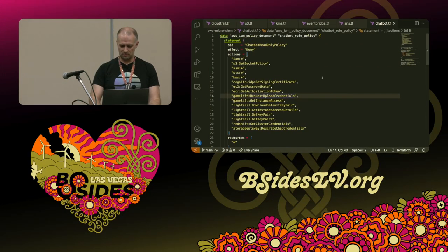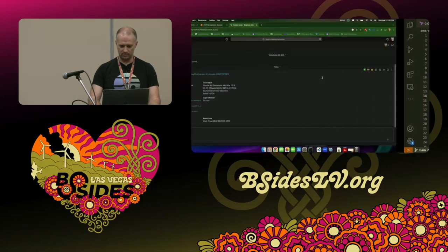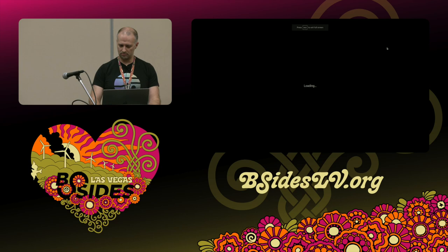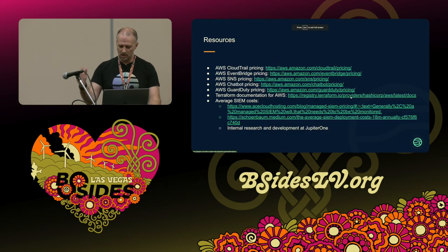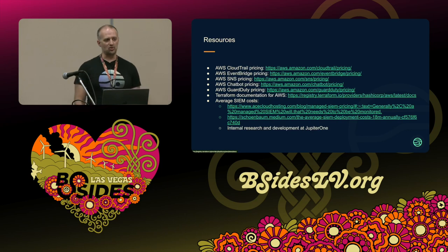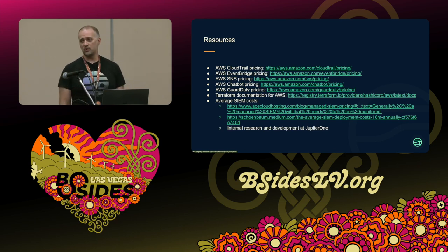And let's see. Nope. Ah, here we are. These are all the resources that I used to come up with this, the documentation on the pricing for all those different services. I did some quick rough math using Google searches on average SIEM costs, as well as some analysis I did at JupyterOne itself, because, you know, we're trying to get the most bang for our buck.